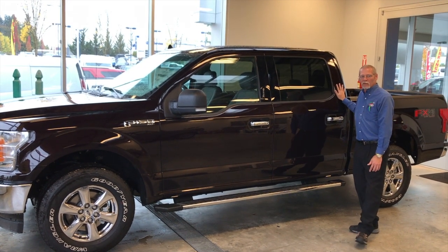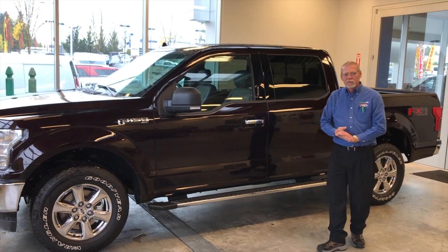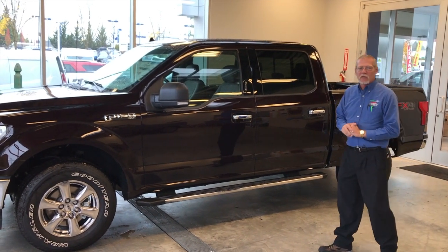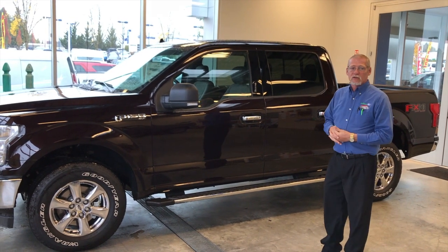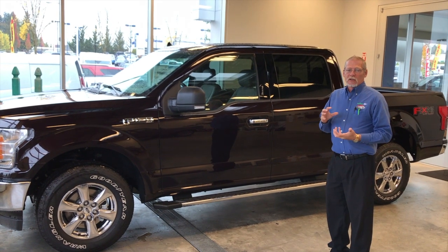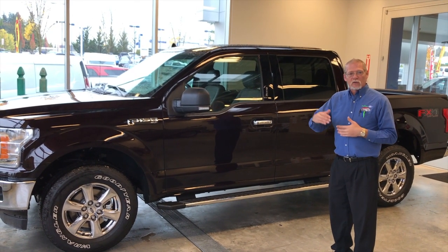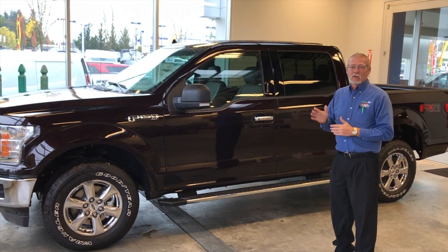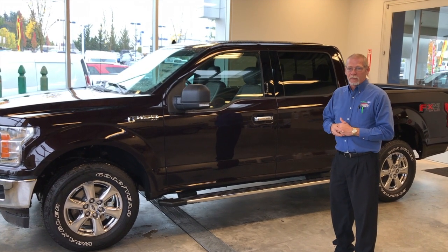There's also some bed configurations that change the truck a little bit. There's a 5.5-foot bed, which is what we've got here. We've got a 6.5-foot bed, and then in a regular cab configuration or a super cab configuration, there's an 8-foot bed. Now, depending on your lifestyle, whether you need bed space or cab space, depending on the size of your family and what you use the truck for, is going to determine what your truck need is going to be.